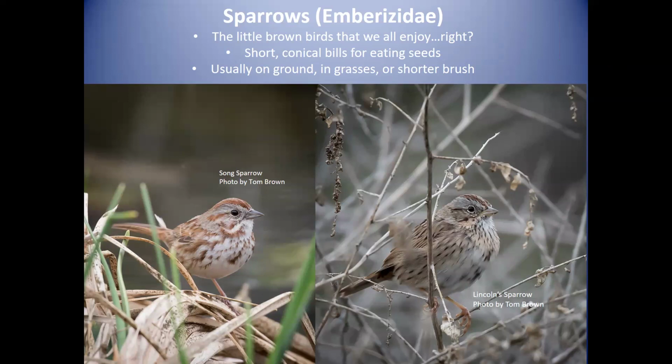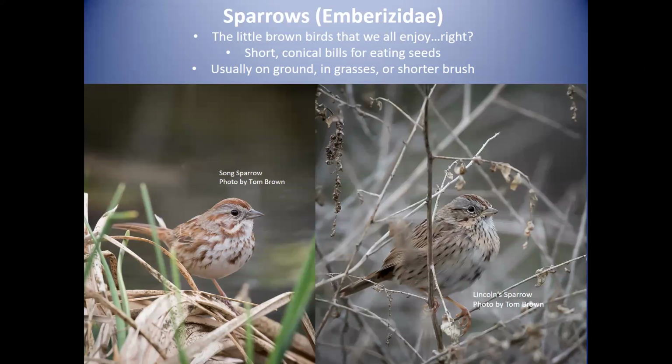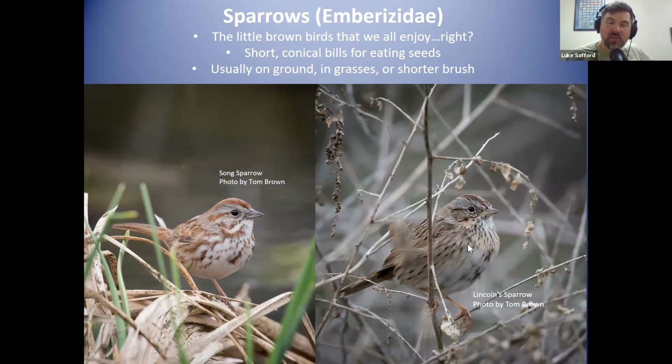Breast pattern and color. Yeah, what about the breast pattern? How would you describe that? Well, let's see. The one on the right seems to have more black and some streaking down through it, more spotty than the other one. Yeah, I would also say, very good, thank you, Laurel, like really fine streaking.